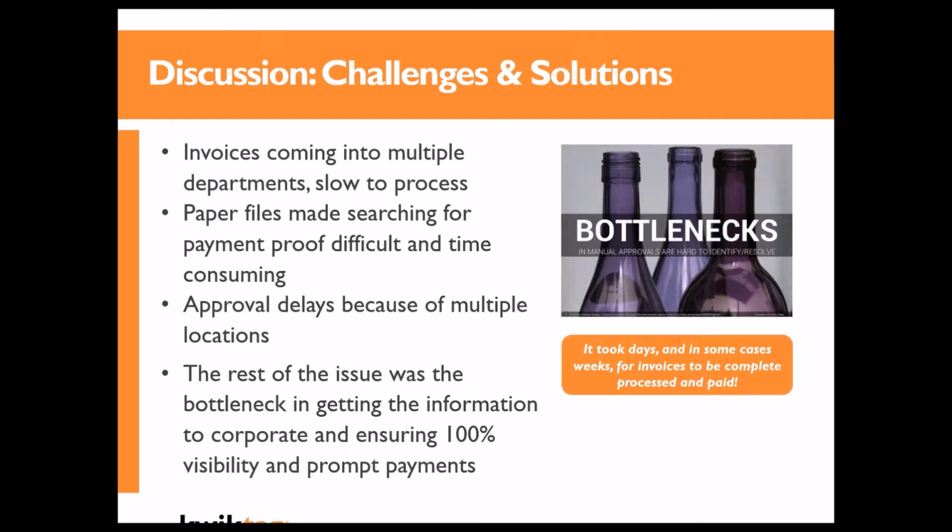Invoices would come here to get an actual check cut, but they would be going all over the place. The invoices would be going to the manager who ordered the thing that we're paying for. So if it's sitting on a manager's desk somewhere and they haven't given the okay to pay it, accounts payable never knew it even existed. So there was no visibility there, and trying to answer vendor calls for something we may not know about was one of our challenges as well.